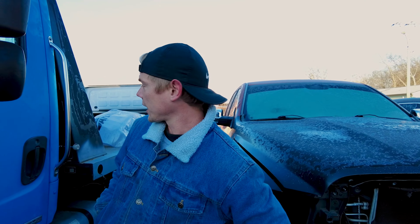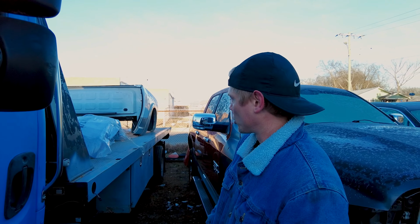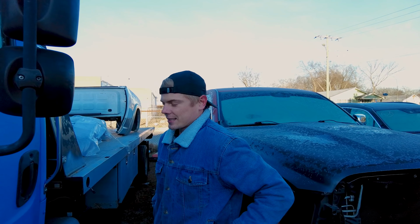So the first thing I think we need to do is get this bed inside and get to work on it. Yeah, get some heat going. That way we can strip that thing down and get it all sanded. Let's see if this puppy will start, man. We'll have to test out that little booster that you got, man.